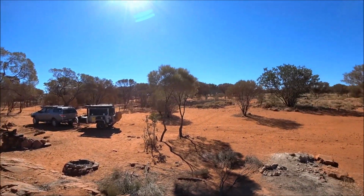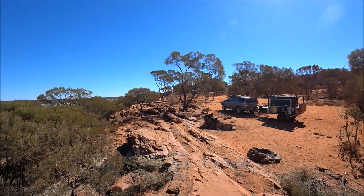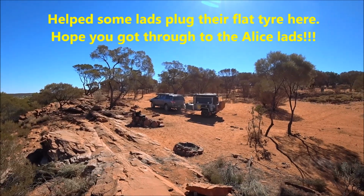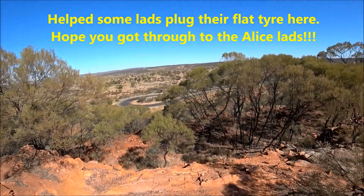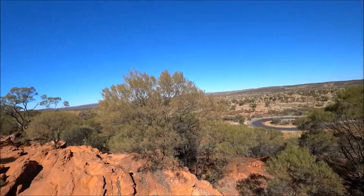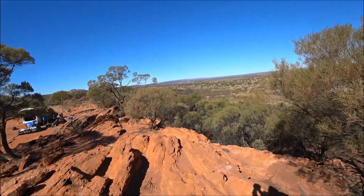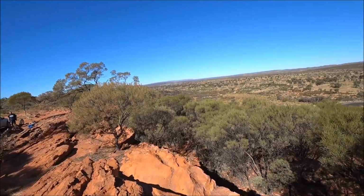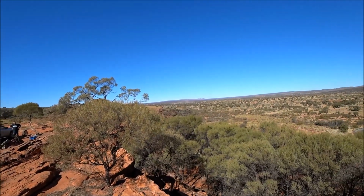Righto, we've stopped for a break at Ginty's Lookout, it's called, about 30 k's from Kings Canyon, guys. So we're on a little bit of bitumen road to get here. Bit more bitumen down there, goes onto the dirt again, and then a short way from Kings Canyon we should get back onto some bitumen. So the road's been pretty good, but it's been bad in places. You've got to expect that. It was good in spots and shit in other spots. But anyway, I don't know if that's Kings Canyon over that way. Probably is.